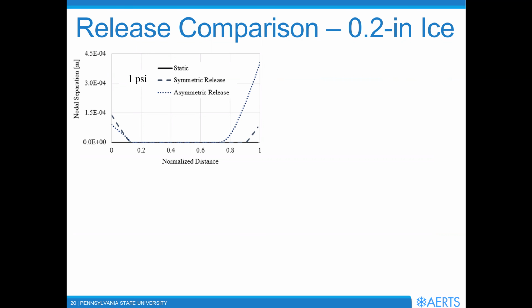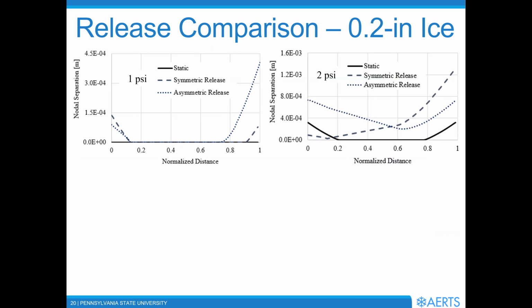So let's go ahead and show you some results for a 0.2 inch patch of ice. Once again, normalized distance is on the x-axis and nodal separation on the vertical axis. Notice that as I increase pressure, on the graph right now it is 1 psi, and I'm showing you the static, the symmetric release, and the asymmetric release. When the pressure goes up, all of these nodal separations increase. Also notice that the asymmetric release at these lower pressures is fairly comparable to that of the symmetric release.